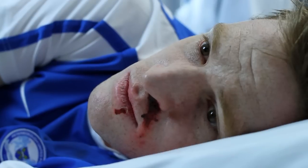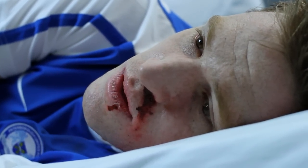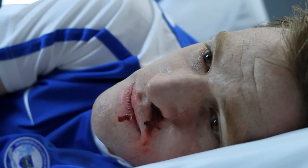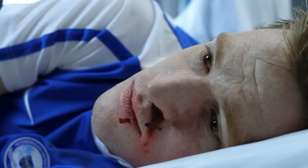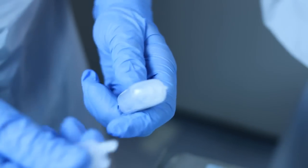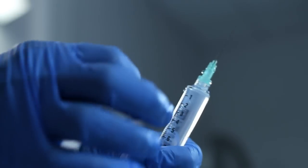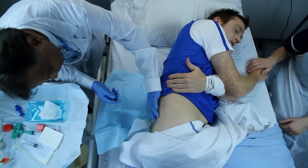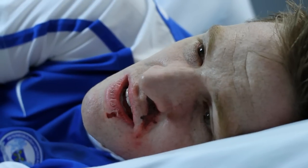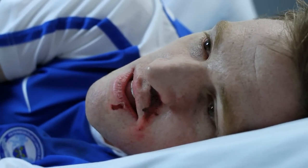Darren, I'm going to clean your skin now, okay? It's a bit cold. Okay, I'm going to give the local anesthetic injection. You can feel the injection going in, okay? 1% lidocaine injection. Ready? Okay. It's fine once it starts to work, okay?